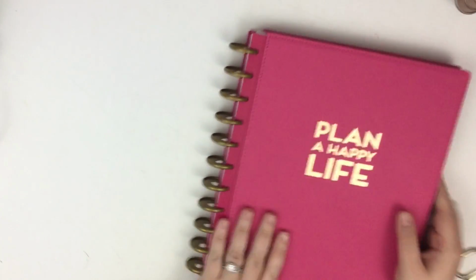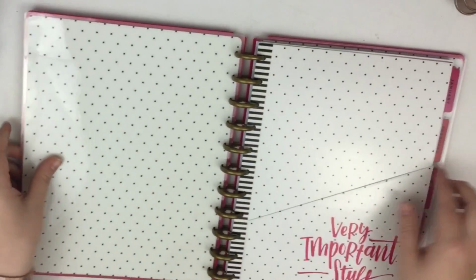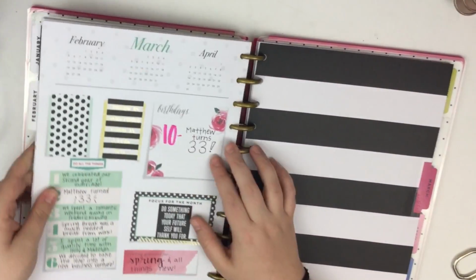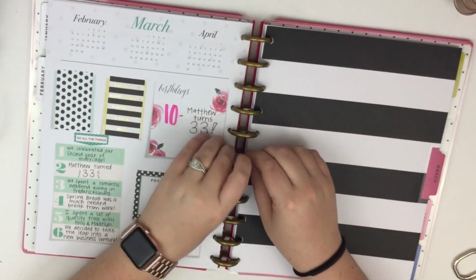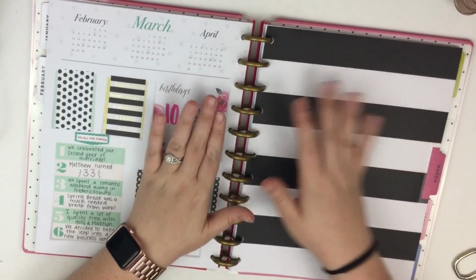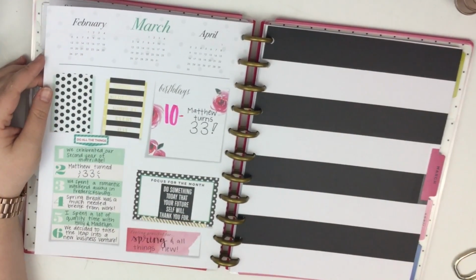Next up is a memory planner. I feel like I should have brought a bottle of water. I'm getting really thirsty. So this is my memory planner, where I memory plan, which if you're new to memory planning and you don't know what that is, it's basically scrapbooking in a planner. So it's basically scrapbooking in an easy way where you just take photos and notes and journal from each day. So, here I go yawning again, sorry.